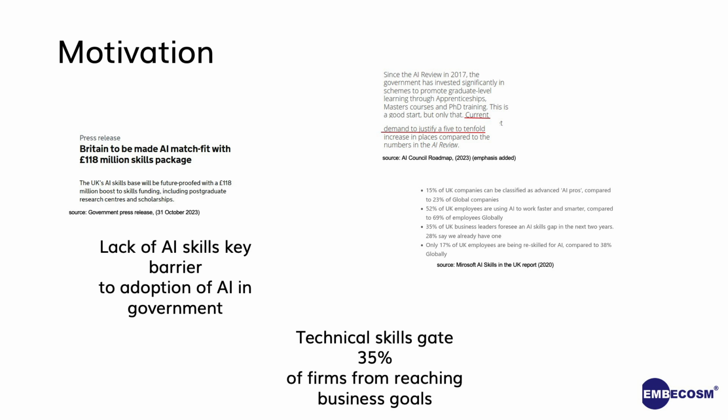If we skip to industry, Microsoft published a report in 2020 outlining the state of AI skills in the UK. They find that some 62% of firms cumulatively, I think we have 35% of firms, are anticipating a problem with AI engineering skills blocking them in the next 2 years, and some 28% are already experiencing one. Compared to the global average, this was 4 years ago to be fair, the UK is doing some 7% of reskilling of its employees versus some 17% globally. So still more work to do on the skill gap there.